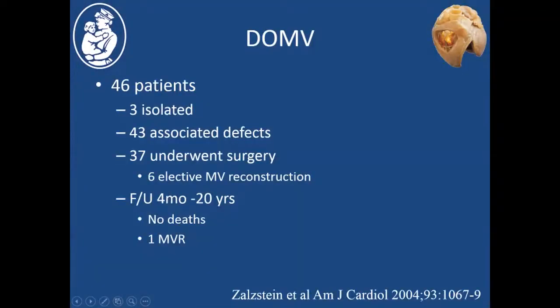Double orifice mitral valve, fortunately, it turns out, usually doesn't need a lot of treatment. Most of the time it occurs with associated defects, although sometimes it can be isolated. The one I showed you just now was isolated, but many of these patients have other things, left ventricular outflow tract obstruction, coarctation, ventricular septal defect, things like that. Of these, this was a report almost 20 years ago now, but it's about the largest one I know of on double orifice.